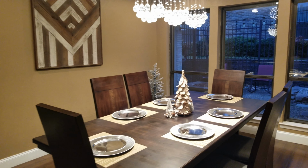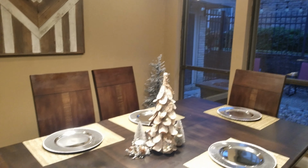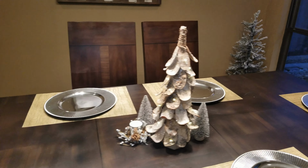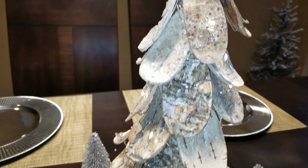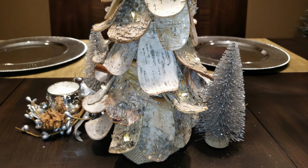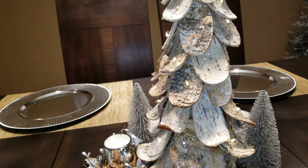First up on our Christmas decoration tour of my house is the dining room, and I've kept it simple to go with the decor because I have kind of a rustic glam theme here. I just changed out the centerpiece so that we have this cute wooden Christmas tree, and there are lights on it. I don't know how well you can see those with the lights on. And then I have these cute little glitter trees that I got from Target. I think I got this wooden tree from Michael's a couple years back.